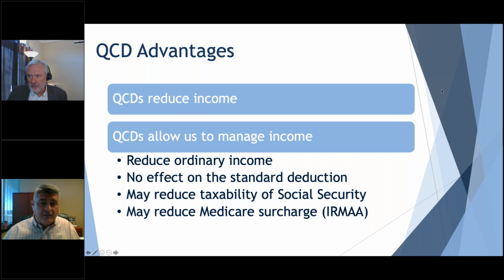A couple other things to keep in mind. Because your income is lower, it may reduce the taxability of your Social Security, especially for folks who have lower adjusted gross incomes. And it may reduce your Medicare surcharge, which, as we all know, can get pretty expensive. And so these are just a handful of the things that we keep in mind as we plan for optimizing the charitable strategies.